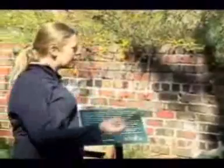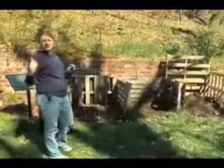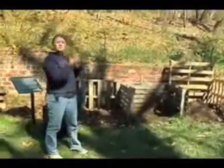This is our Eco House composting system. We take the food from our garden that we grow, we take it inside, we cook and eat what we can, and what we don't, we throw out here into the compost, and we let it decompose over a course of a few months, and then we put it back in the garden, and it kind of completes that full cycle.